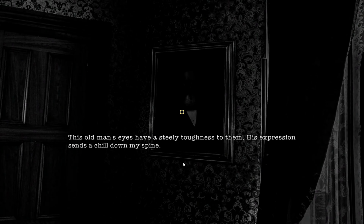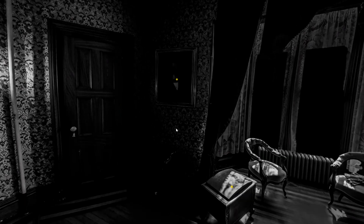This old man's eyes have a steady toughness to them. His expression sends a chill down my spine.